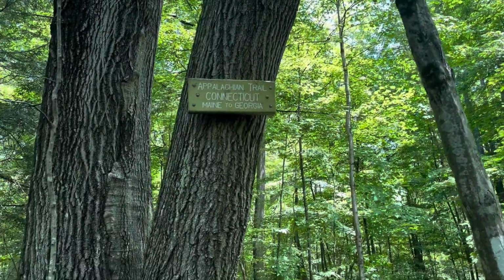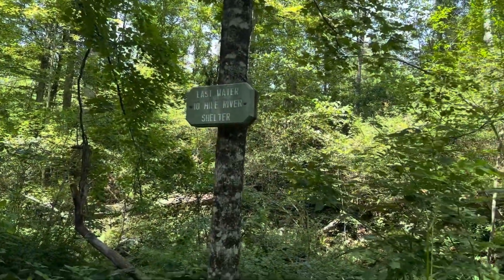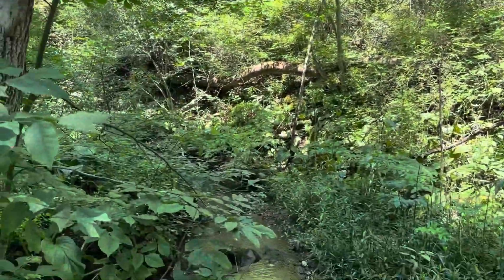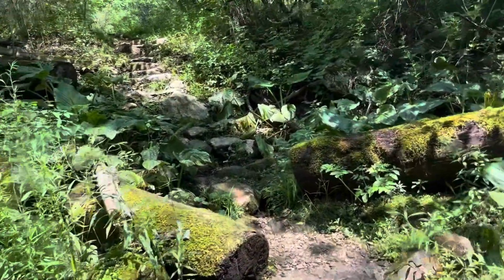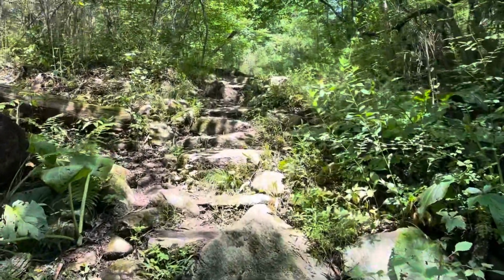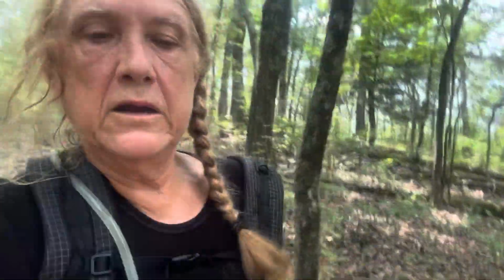And here's another Connecticut sign. There is a stream here. The sign nearby says it is the last water until the 10-mile river shelter. Cross it here on these rocks. And up more rocks. Okay, I'm sweating like crazy. I just made it to the top of my final big climb for the day. Got 2.5 miles left to go to get to the car.